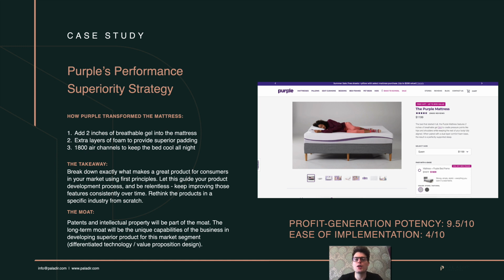Obviously, if you're interested, just go to the website, you can browse through it, it's very interesting. So what is the takeaway? Well, what you want to do in the performance superiority strategy is break down exactly what makes a great product for consumers in your market using first principles, right? So in the case of the mattress, what do people care about in a mattress? How comfortable it is, how cool it is, how my body feels in the morning after waking up, all these different things. Those are the first principles of what people will almost always care about within the particular market and product segment you're trying to dominate.